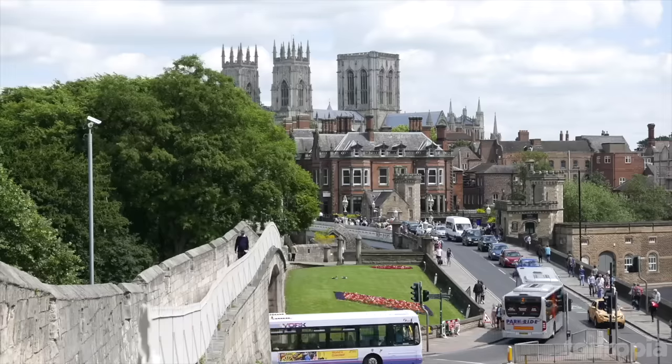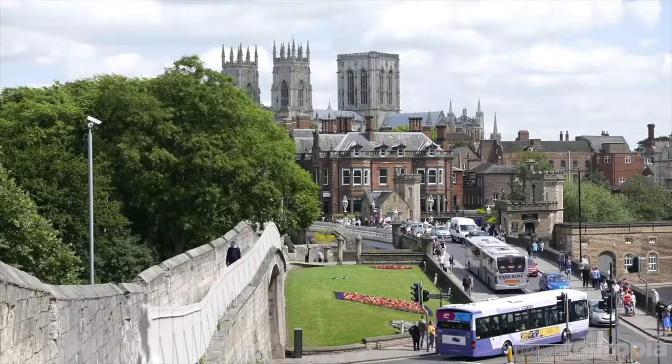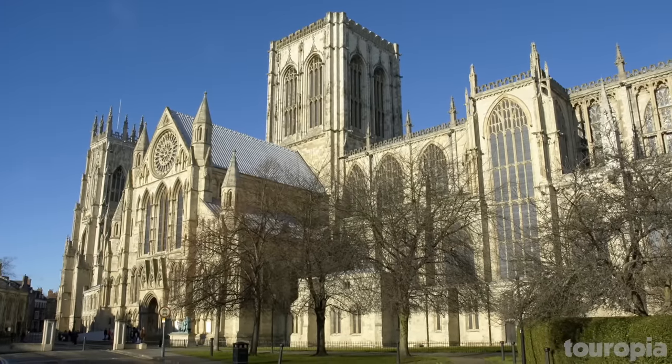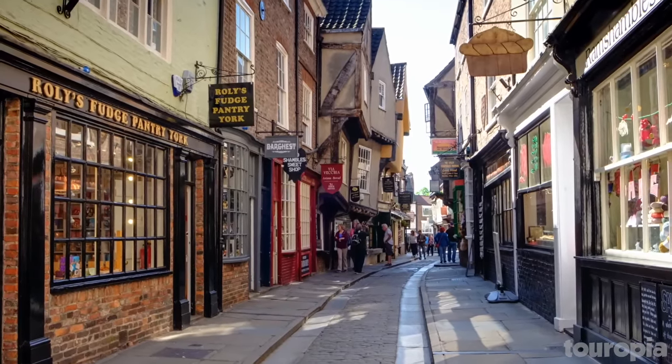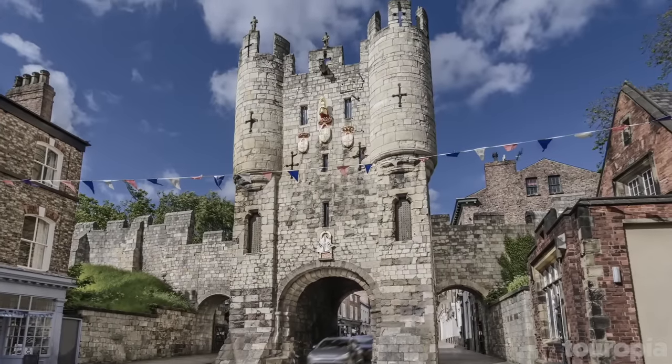One of the city's landmarks is York Minster. This commanding stone cathedral is filled with remarkable works of art. The medieval Clifford's Tower, which was built by William the Conqueror and rebuilt by Henry III in the 13th century, is a great vantage point for panoramic views around the city.